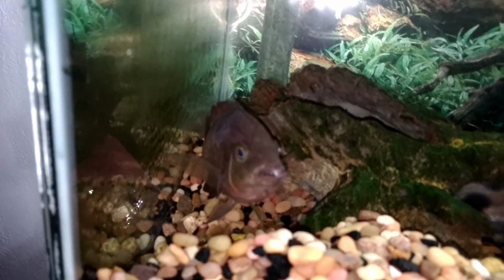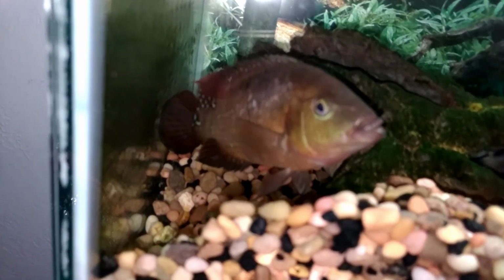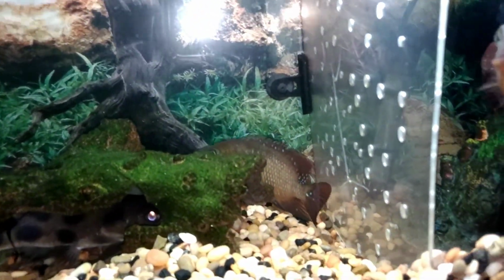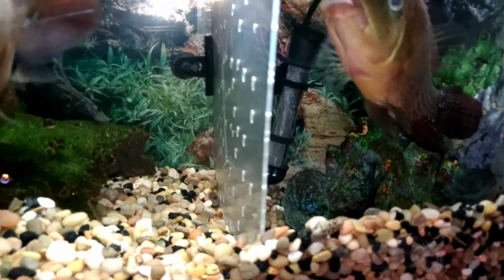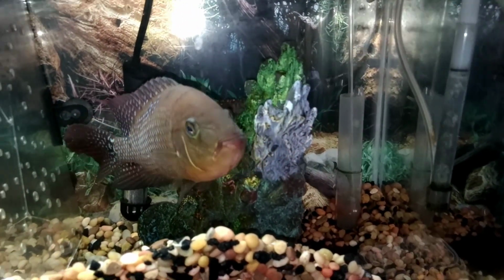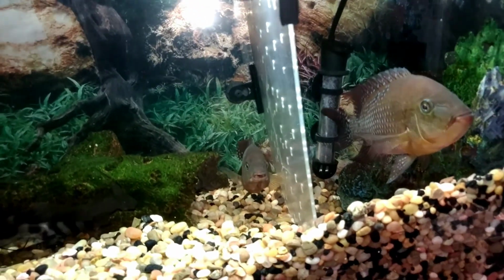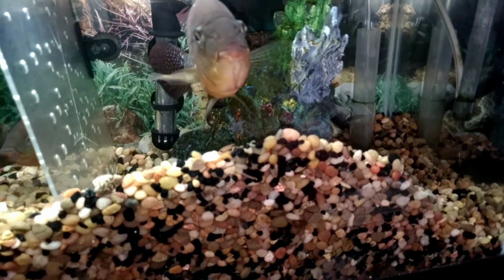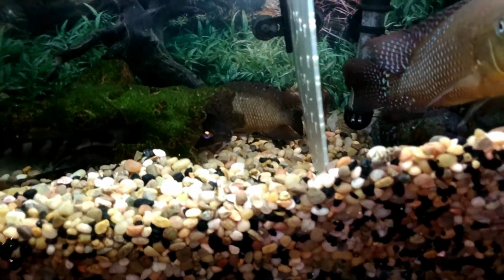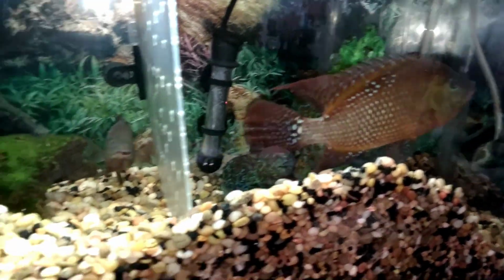Let me see. There's hardly any speckles on her, just on the tail a little bit. Not like this guy. So you never know. Double snag. You just don't know, if they get older, they change even more. And I'm sure once we get them in a bigger tank, you never know. I mean, next thing you know, you walk in one day and they're spawning.